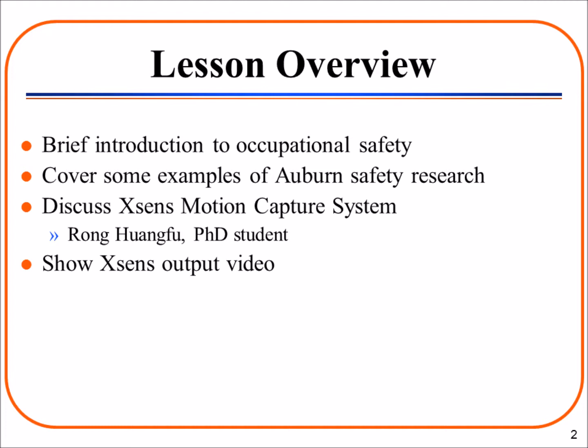And finally, we will hear from PhD student Rong Huang Fu about the Xsens motion capture system that is used for safety research conducted at Auburn. The lesson will conclude with a video showing a basic lifting task and the corresponding Xsens output.